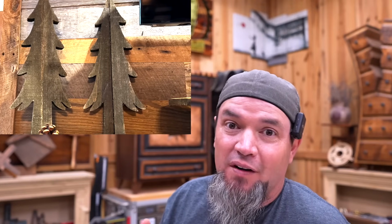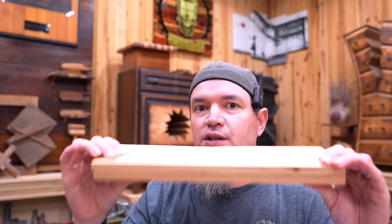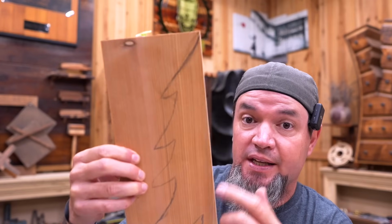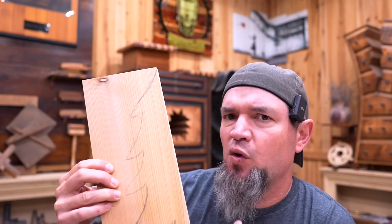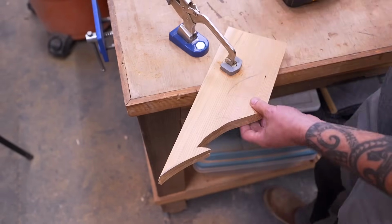And the best part of all is how these things are made. If you notice this little seam in the middle of these trees, that means that they took two pieces of wood, stacked them on top of each other, stenciled out, or just sketched out in my case, just a profile of half of a tree. Then with two boards stacked together, just jigsawed it out.